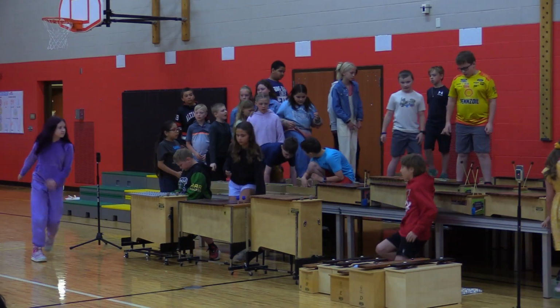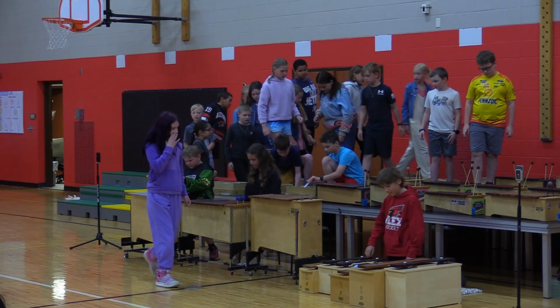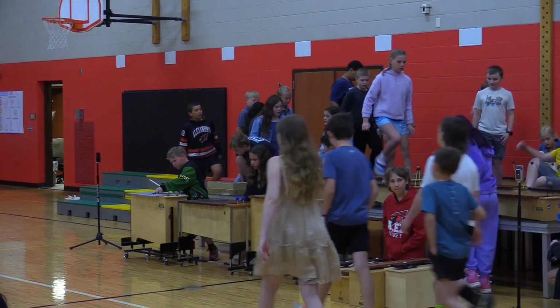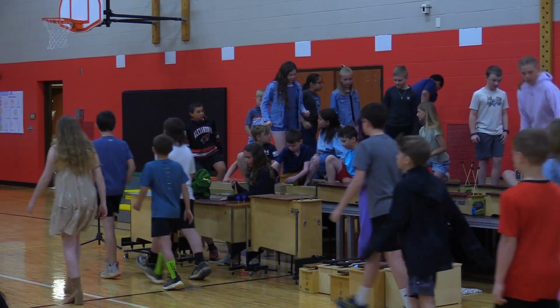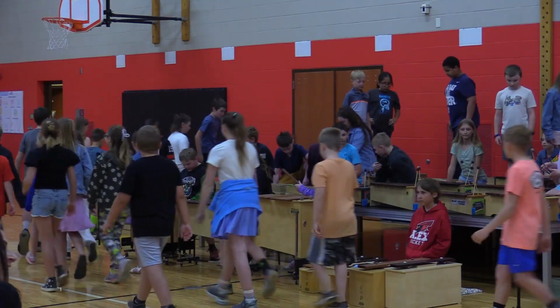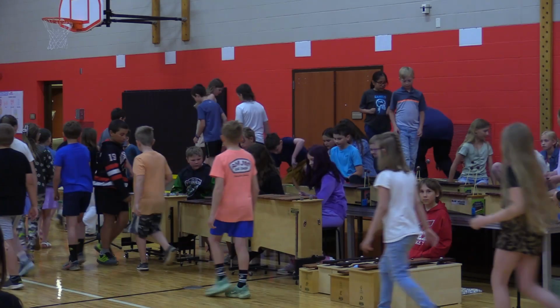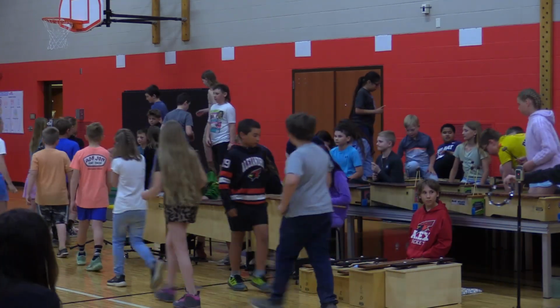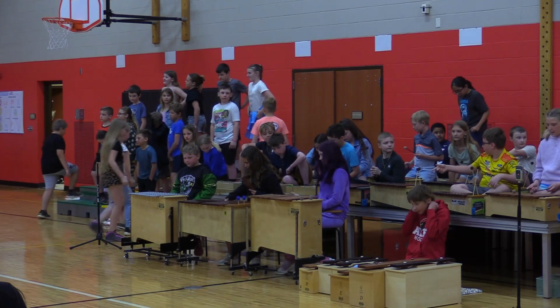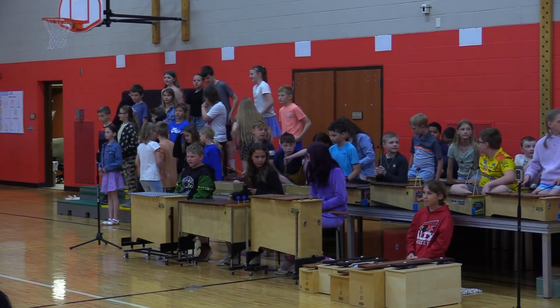As they were doing that, you could hear us layering that, adding in parts. You could hear all those different parts. They really did well, according to me. I thought they played fabulously. That was really nice. It's short but sweet, but it's a lot of parts to put together, so I'm really proud of them.